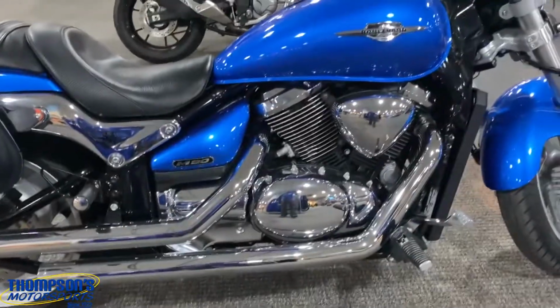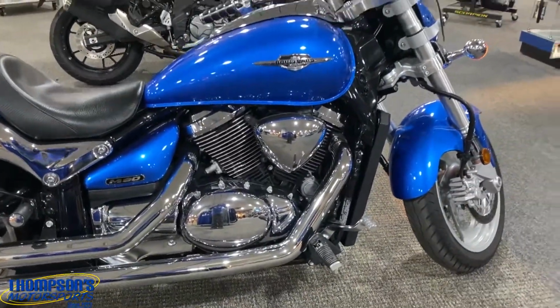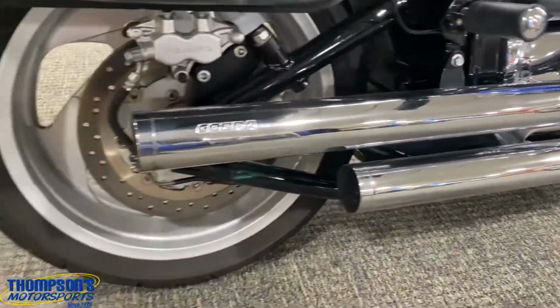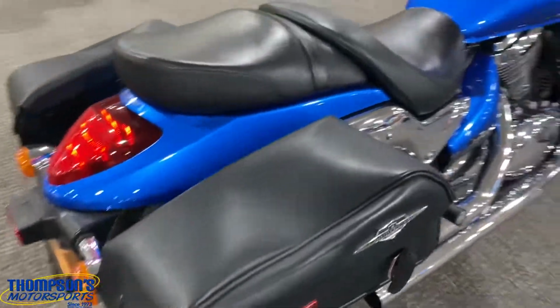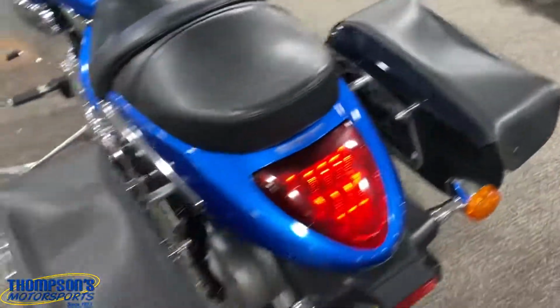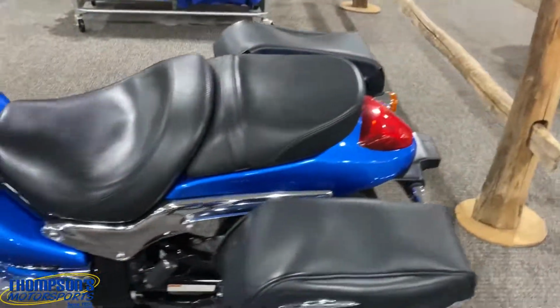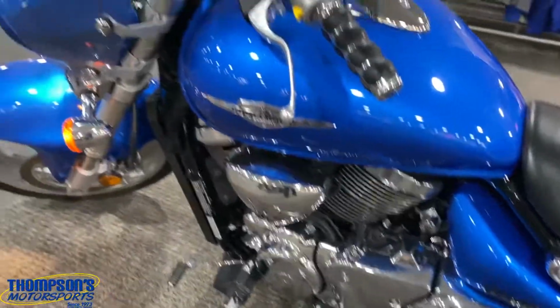The M90 comes with a 1500cc V-twin, air-cooled, as always. This one even comes with a windscreen and Kuryakyn pipes. They're looking great. We'll see what they sound like. Soft bags are back here, and these are Suzuki soft bags, Boulevard soft bags. They look great. LED rear looks nice. Everything looks amazing on this one.